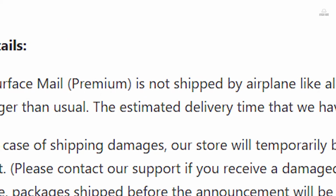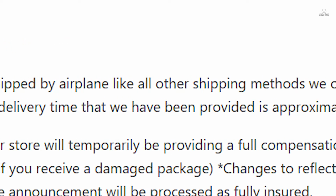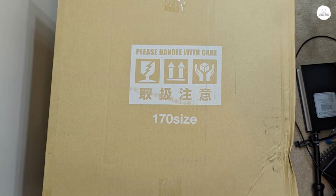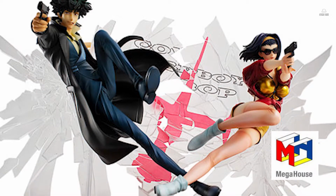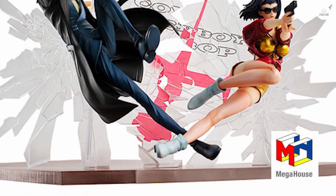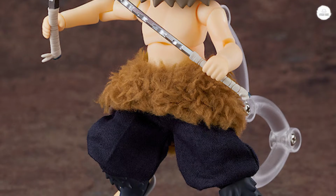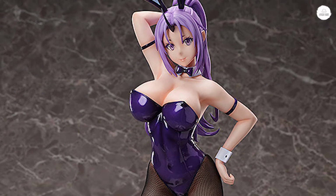So what they do with Surface Mail Premium is they put it on this giant pallet and they ship it by boat. It's slower, but it's way cheaper. So I had 2 scales in this box and they put it in a 170 size box. In this box, I have the Cowboy Bebop, Spike and Faye Valentine first gig set. It's a re-release 1/8 scale. I have the Inosuke from Demon Slayer Nendoroid Doll, and I have the Shion 1/4 scale bunny from Freeing.